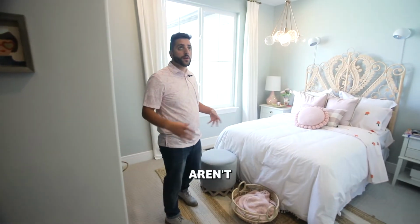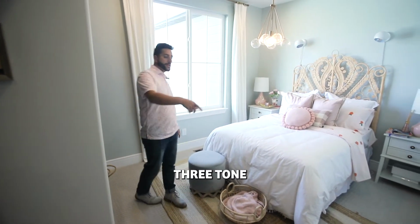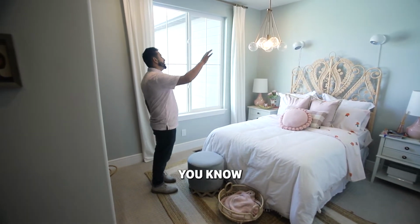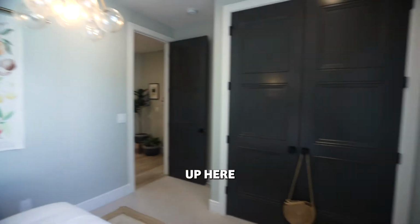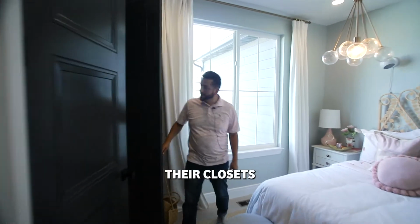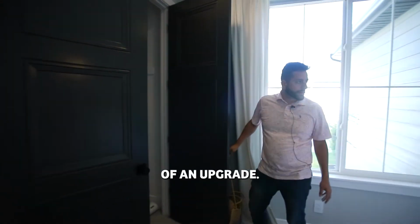Now these bedrooms aren't all that upgraded. I mean, they do have the 3-tone paint. They have those nice baseboards that they have throughout the house. You know, this chandelier that they have set up here is a bit of an upgrade. And I believe the doors here that they have in the closets are also a little bit of an upgrade.